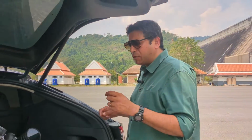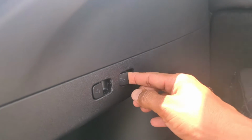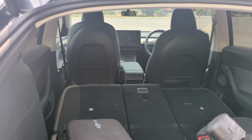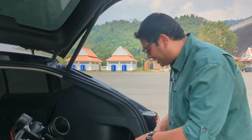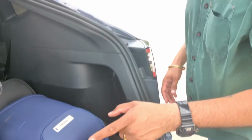Also a party trick, if you want to fold the seats, you basically have 2 buttons over here. You can press these and that one went down, and this one will also go down with the press of this button. So electrically powered rear seats, 800 liters of usable space with the second row in place, and yet you have more space. On the sides, look at the depth. I can put in a couple of large bottles over here on both sides, on the left side as well, and there is more space over here.